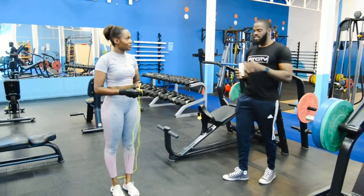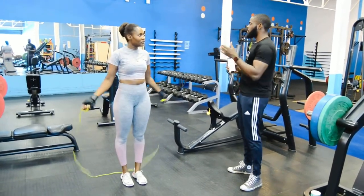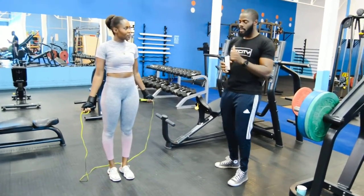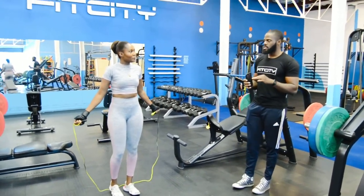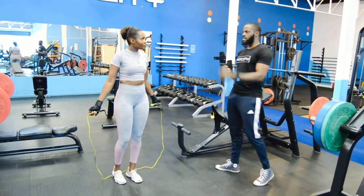So we're going to superset skipping, 50 skips, and then we're going to do incline dumbbell press. So incline dumbbell press, give me 10 reps. So all of this, we're going to do 3 sets. Okay. So 50 skips, 10 reps on the incline dumbbell press, 3 times.